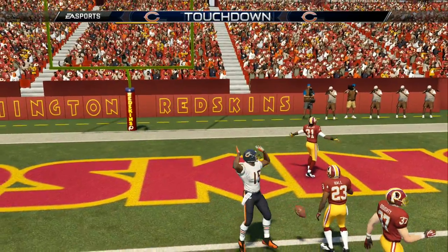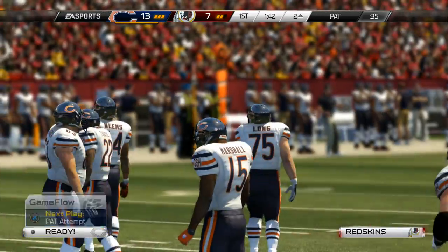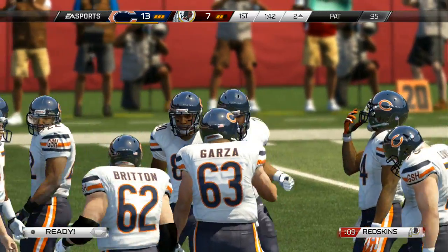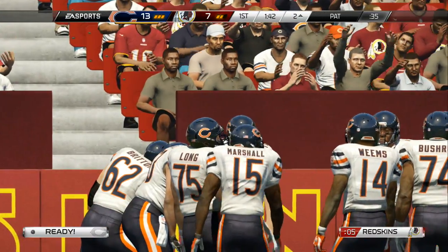Nowadays, so many kids grow up wanting to be wide receivers. I don't blame them. They're out there, they get to catch the football, they get to score touchdowns, they get to do dances, and you're not really allowed to hit them either. What a job.